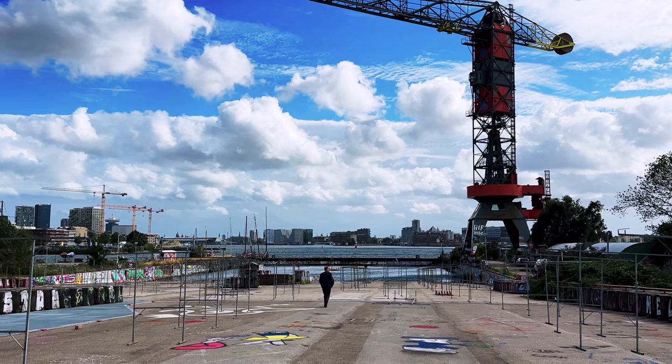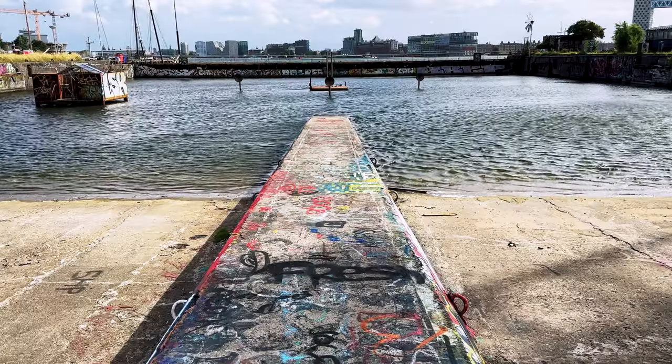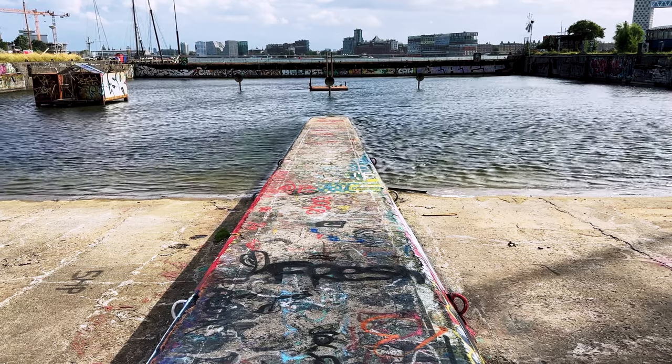As evening drew in, we decided to walk back to the NDSM to take a few photographs of the old shipyard before grabbing a bite to eat at Pllek.